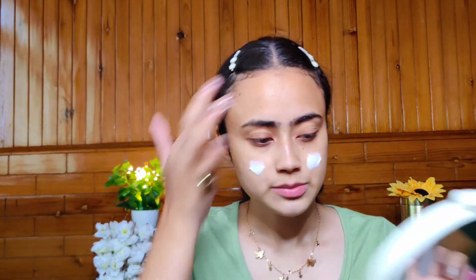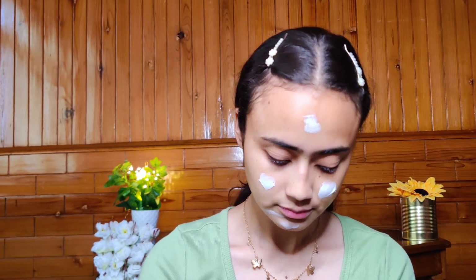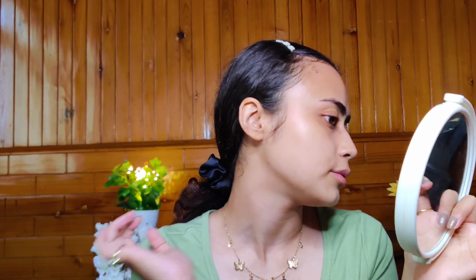Then I'm gonna top it off with the day cream. This is quite thick, though I like it. I like to use this under makeup. Again, I've used this just once yesterday, and the combo of these products is so good. This one also has a fresh mild sort of fragrance like the serum. You can see it gave my skin a little bit of a glow, which I love, and it's not sticky at all, and my skin feels hydrated.